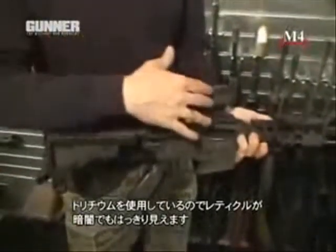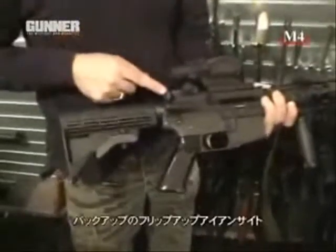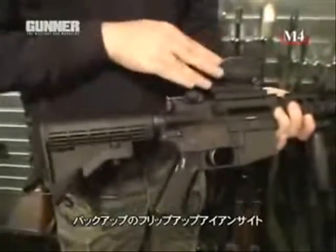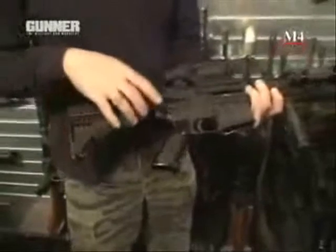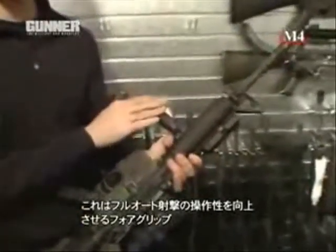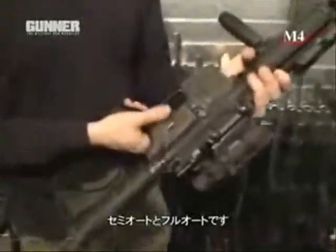You can't see in the dark, but you could see the crosshairs in the dark. It has a backup iron sight, which flips up in case you need to take this scope off. Collapsible stock. This allows you to control the weapon in full automatic fire. It's a vertical foregrip, semi, full.